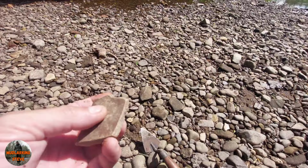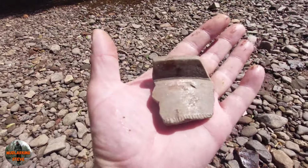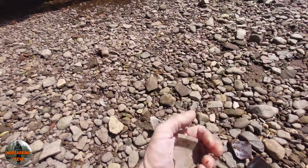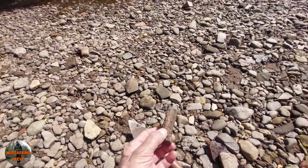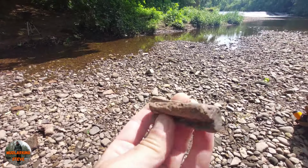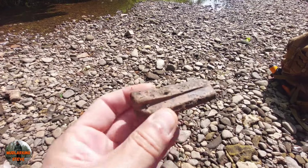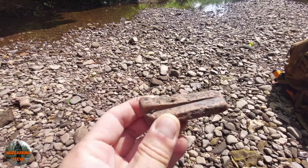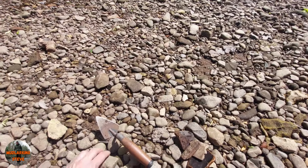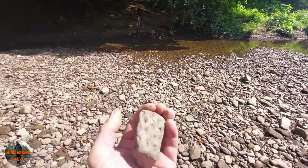I found that nice one with the rolled pattern maker patterns on there. We found this old bit. I'm not sure what that's from, but it's exceptionally old. It's older than these bits here. You can just tell by the wear of how long it's been in the river and how it's made. So that, and then we've just found a 350 million year old fossil.